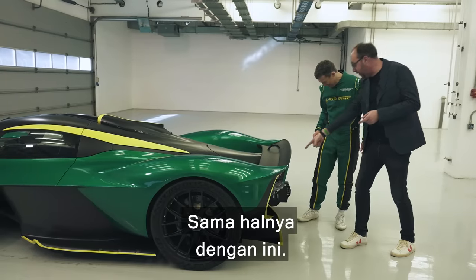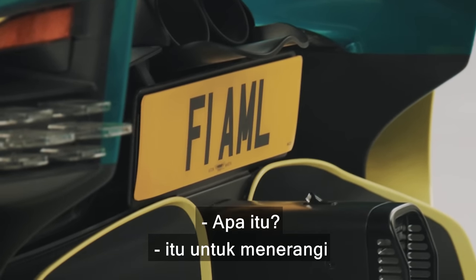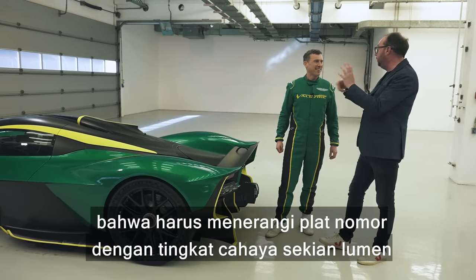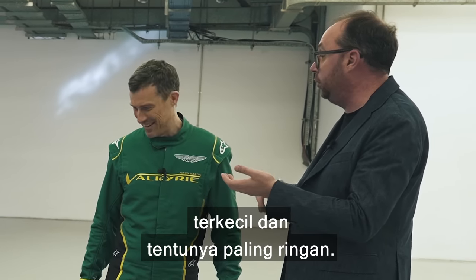And the same here, that tiny blip there. What is that? Is to illuminate the rear number plate. And again, there's a legal requirement. You must illuminate the number plate this many lumens of light. And that, the smallest again, you could do it. Smallest and of course, lightest.